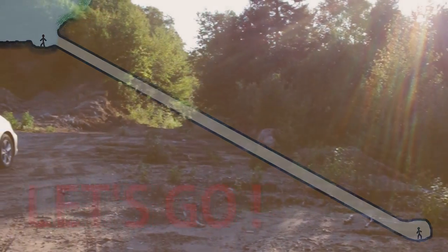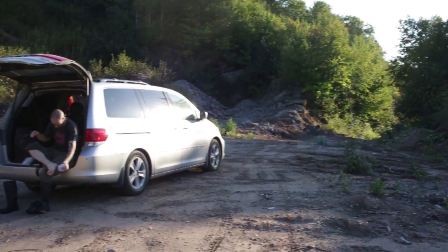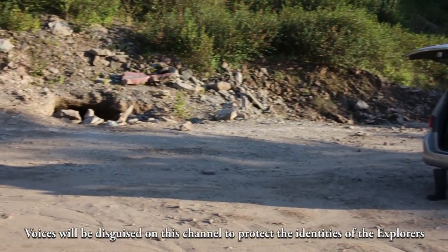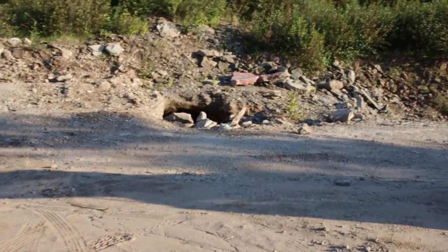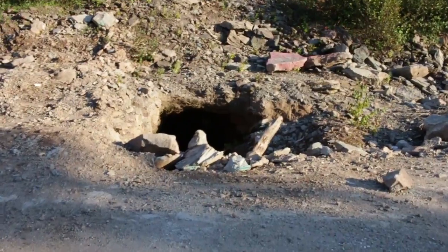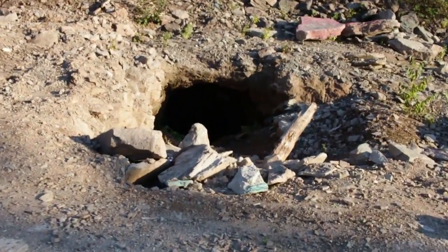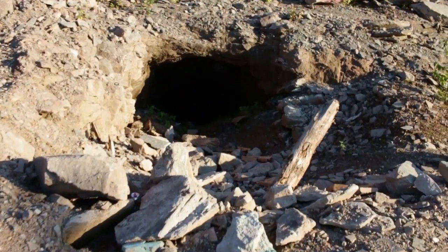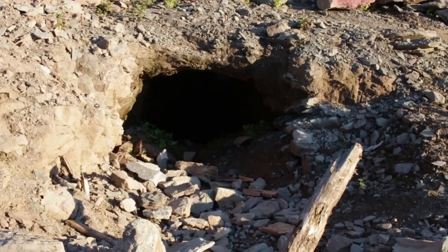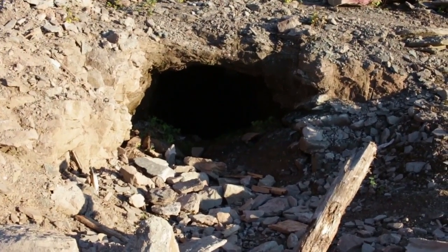All right, here we are near Dorchester, and we're up on a mountain. A very strange location compared to most we've been to. We can literally drive to this adit. It's in the middle of this open clearing. Lots of tracks here and stuff. But look at this open mouth right here in the ground. And that's where we're heading in. We suspect this is a copper mine. Again, it doesn't really have an official name.